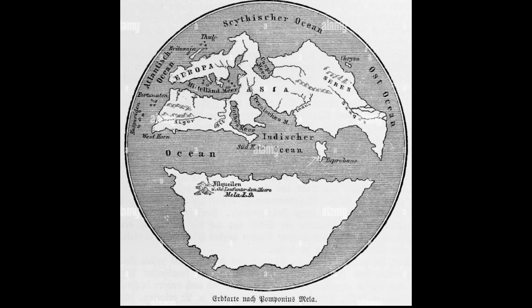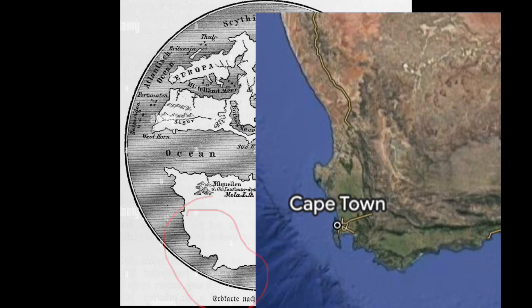But this map right here, the bottom piece really reminded me of South Africa. I mean, it really reminded me of South Africa. So let's do a side-by-side comparison to the bottom land right there in South Africa. Okay, so this is the west coast of Africa, and right by Cape Town. I circled it right there, and you can see that it looks very similar, minus the peninsula the other way, or maybe they made the other one longer, I don't know, but it looks very similar.